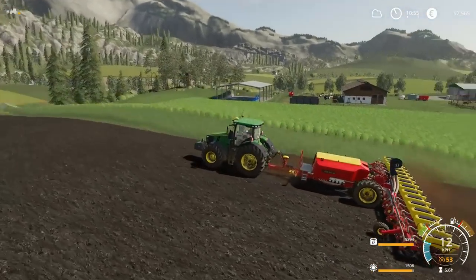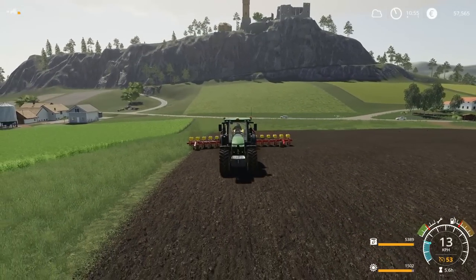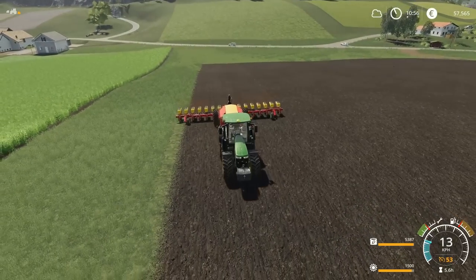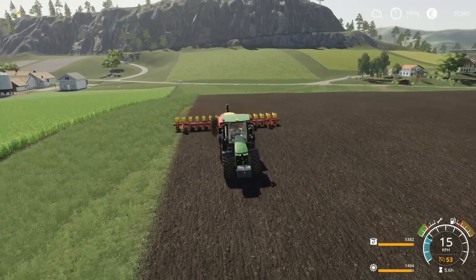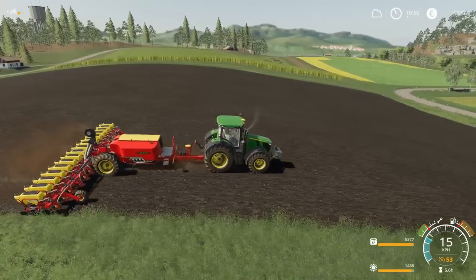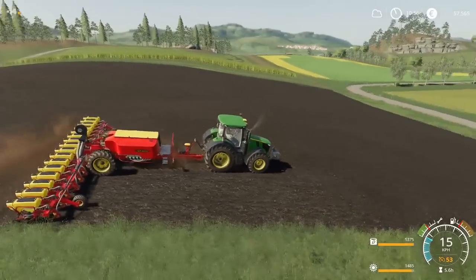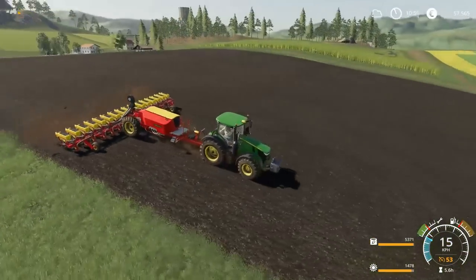So, like I said, fertilizing and planting in one swoop just doesn't do cultivation, which is okay. That's why we did the cultivating beforehand. But now we are planting good. Cool. So this should only take a couple of passes. This shouldn't take too long. But we should have sunflowers planted. Nothing else looks like it's ready to be harvested yet. So at least that's kind of a plus.